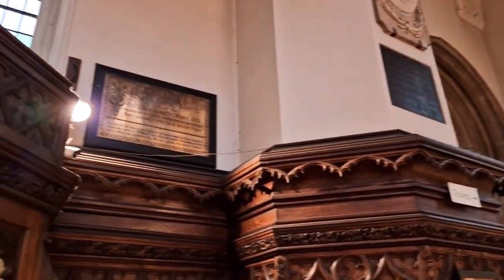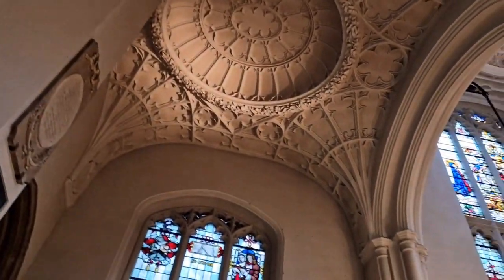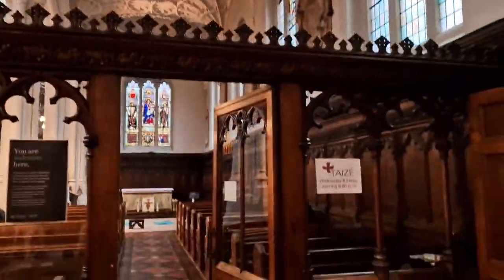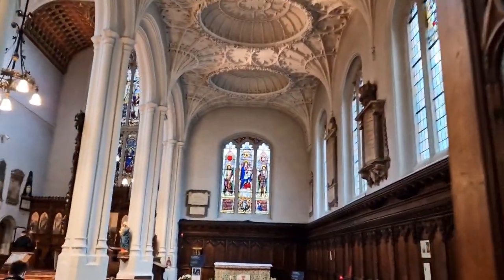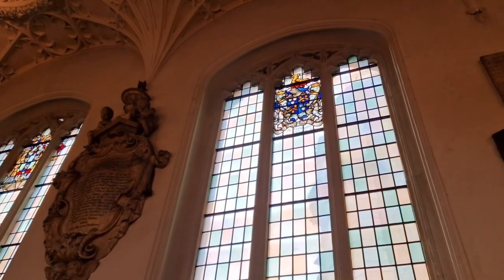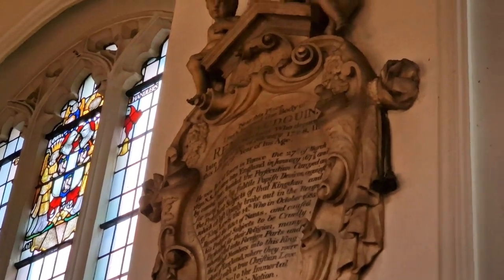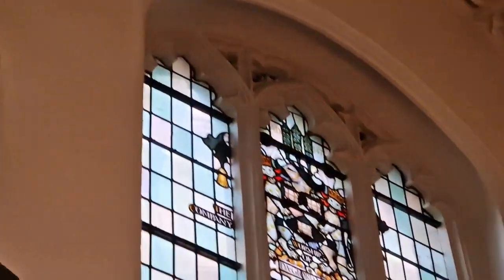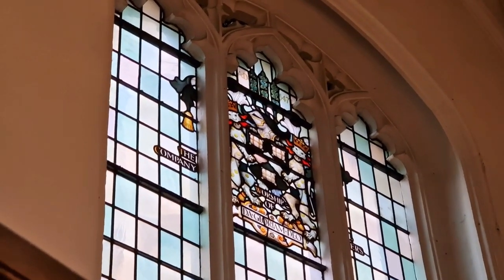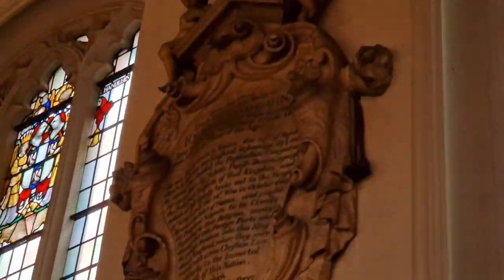I will show you, of course, my main reason for coming here today. But just look at the scene. I mean, that's stunning in itself. I always do the sides first, so I can't point down too much in some areas because there are people about. Pictures while I'm at it. There's quite a few memorials in here, but my main one is what we're going to see in a minute. I'll show you.